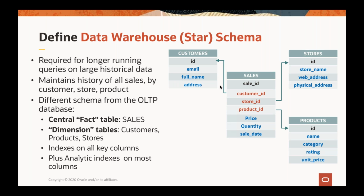Now, this is called a star schema. It's a very typical data warehouse design where I convert that OLTP style schema design into a star, where there's a central fact table of every sale of each item, and then dimension tables describing that sale. So a dimension table for customer, products, and stores. Again, as in a conventional database, all of these columns need to be indexed on the data warehouse so that you can run these analytic queries efficiently.